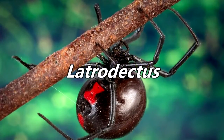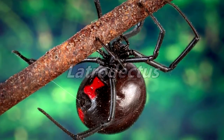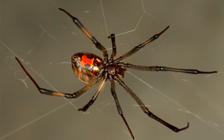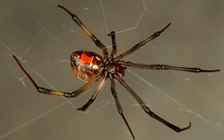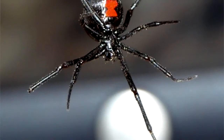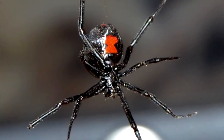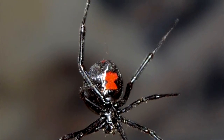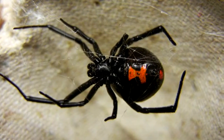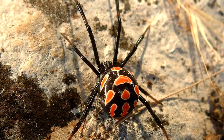Black widows belong to the Latrodectus genus, which is commonly referred to as the group of widow spiders. There are 31 species in this genus, and all can be considered black widows, though technically they are not all black in color. While the most iconic black widow comes in a solid, shiny black with a bright red hourglass shape, they also appear with orange or yellow hourglasses, and some have more red or white spots or stripes.